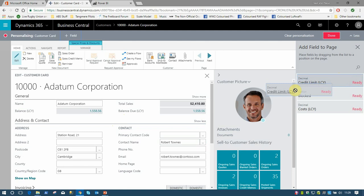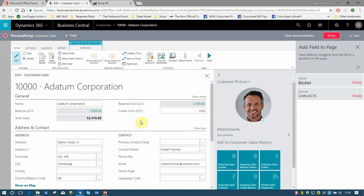All I have to do is grab it and drag it onto the page where I want it. So I'm just going to drag it there. You will see it's now appeared on my page. I'm also, because of applying credit limits, I'm going to want to have the ability to block some customers for non-payment. I'm still not really interested in the cost from a customer perspective, so I'm not going to add that field to the page.